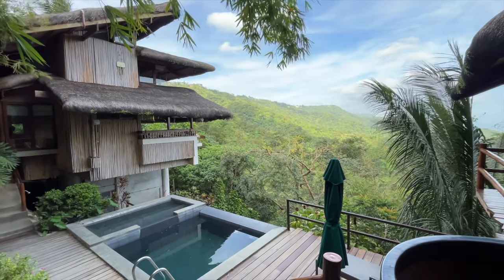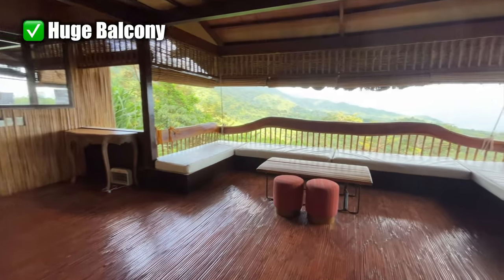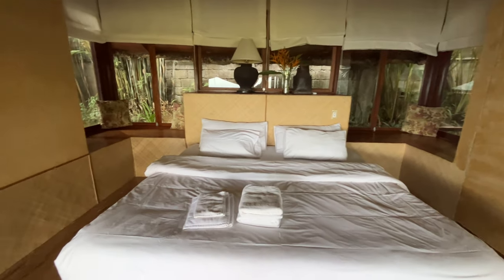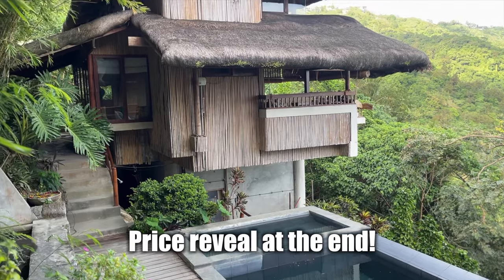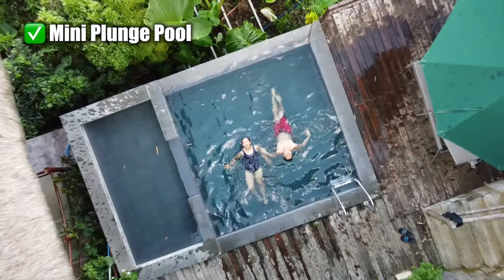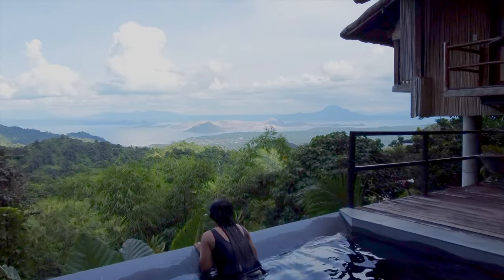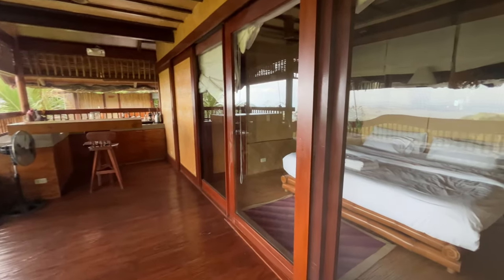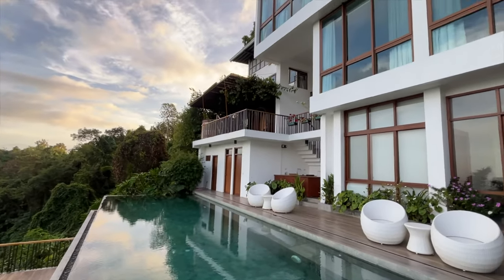This place is like a breath of fresh air because you have the privilege to relax on the huge balcony while looking out at the stunning scenery. They actually have a few kubos for rent, some good for 2 persons and some good for 4 persons. At the end of this video, we'll be sharing all the costs and prices of this beautiful boutique hotel and Airbnb, so stick until the end to see how much all the rooms cost. In between the kubos, they have a mini plunge pool where all hotel guests can take a little dip while enjoying that stunning view of the lake. Overall, the kubo accommodation is the perfect option for people who want to experience that traditional Filipino vibe in a modern and natural setting. Next up, let's go to Narra Hill's boutique hotel.